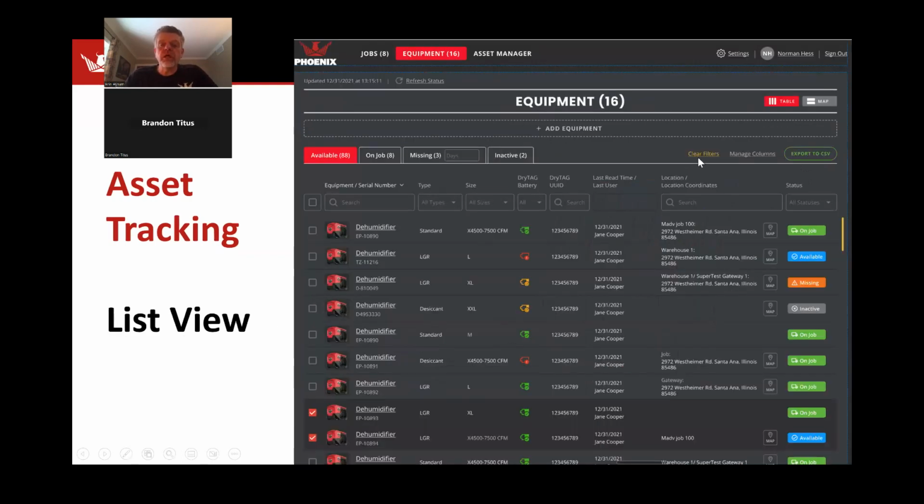Now this is the list view. If you go to the web portal today, you'll have access to an equipment tab, but it won't have all of this information. This is more information that you get if you're doing asset tracking. And you can see that you're going to get, by serial number, each unit, what it is, the battery life on the dry tag, UUID, where it is, it's on the job, its current status. You can click a map on each individual piece and see where it is. So this is all extra stuff that you get with asset tracking, and this is the detailed list view. So again, we have the map, the table, and the list view.